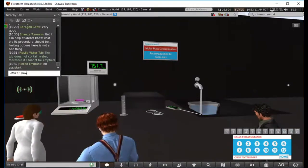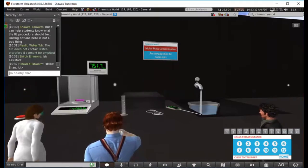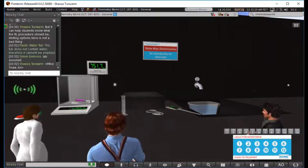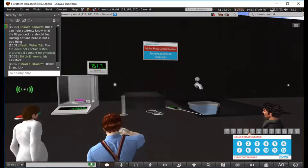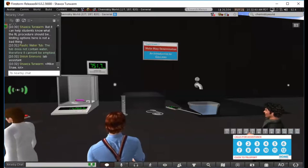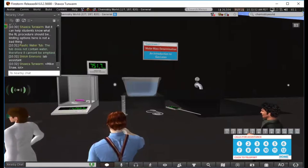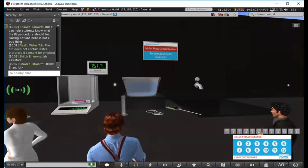Shawa said limited options are not a bad thing. Yeah, in general, that's true. Although we actually had students perform this experiment, or at least the first step of this experiment, on their own as part of a lab practicum. They performed the real lab version of this, and we found that the steps the students performed in detail within Second Life helped in the lab practicum. The students performed those steps better. They were more likely to remember how to do them.